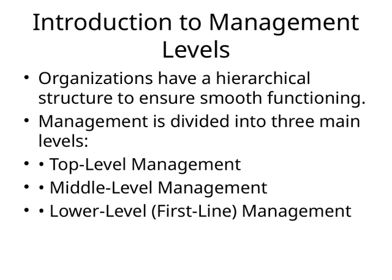Beneath them, there's middle-level management. These managers act as a bridge. They translate the top-level strategies into specific plans and oversee departmental functions. Think of them as the link between upper management and frontline staff, ensuring that the company's goals are executed effectively.